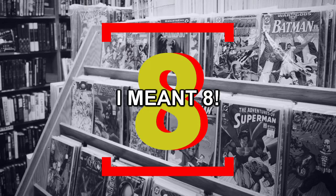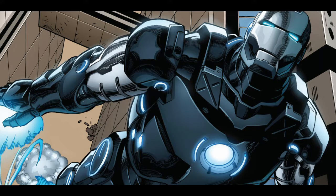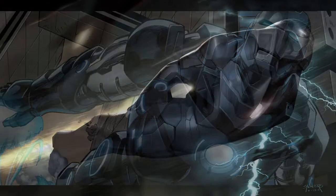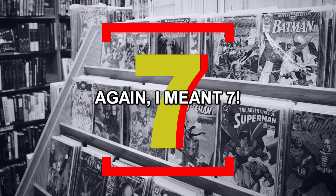Securing the number 7 spot on this list is the Stealth Suit V3. Tony Stark has developed a few stealth-oriented suits before, but this iteration is the most powerful one by far. With numerous cloaking devices, reflector armor, and non-lethal weaponry, the Mark 53 V3 is the go-to armor when stealth is required.